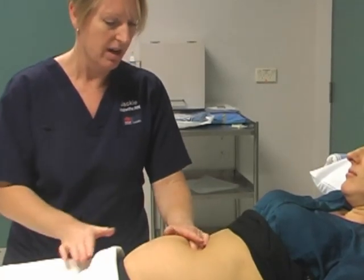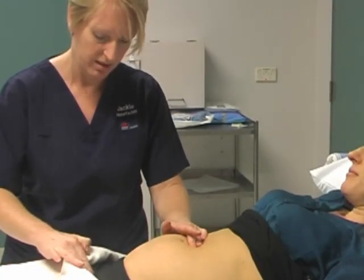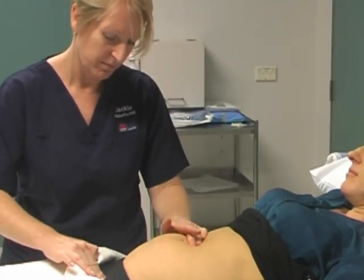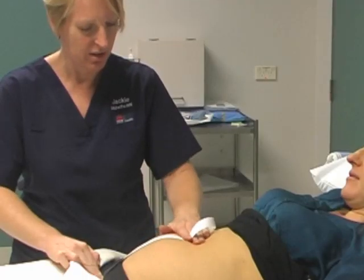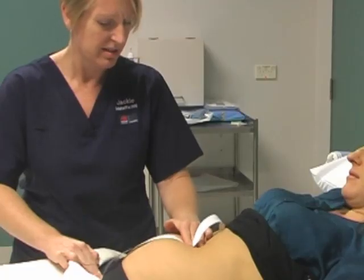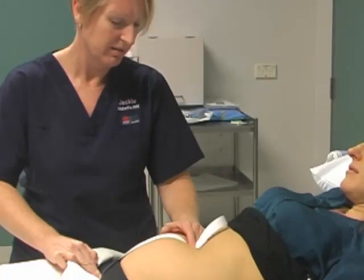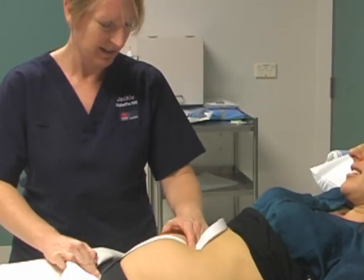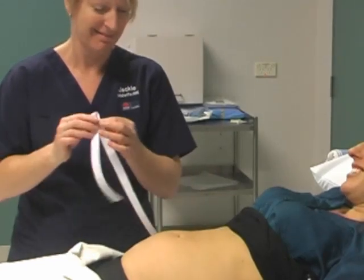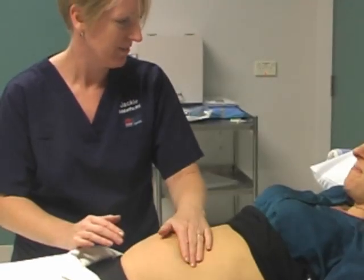So we measure the height of the fundus from the top of your pubic bone. So I'm just going to have a little feel for your pubic bone, if you don't mind. I'm just going to feel just to the top ridge of that pubic bone. We're just going to measure up and over your tummy to the top of the fundus, and I'm going to just roll my fingers in over the top of the ridge here of the fundus. I'm going to measure where my middle finger is. So you said you're 26 weeks, so let's see. Beautiful, 26 centimetres.